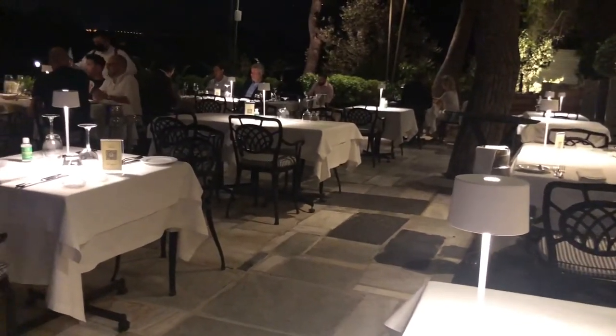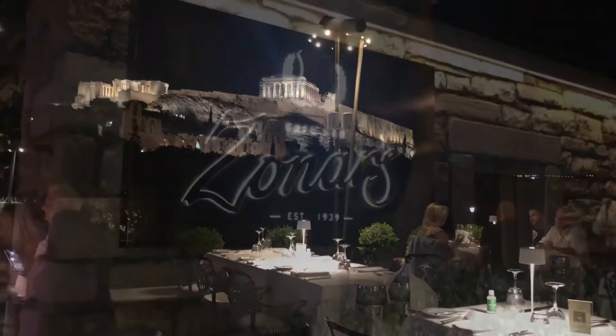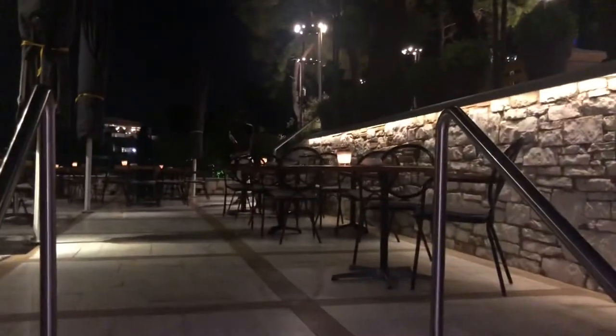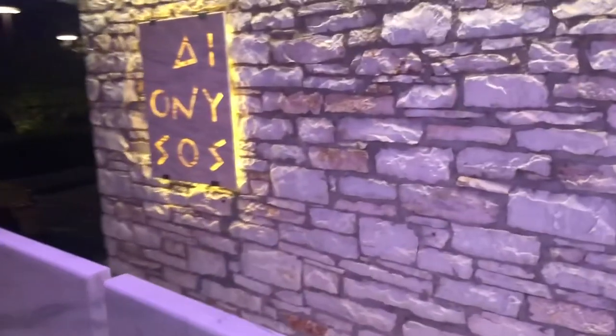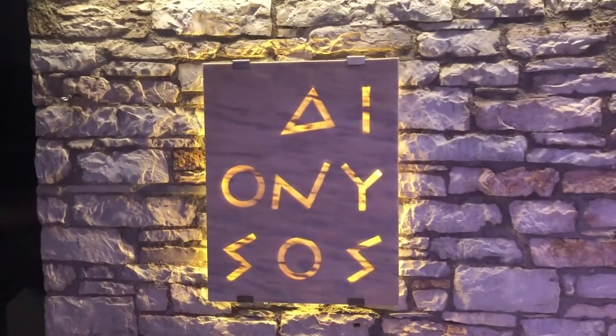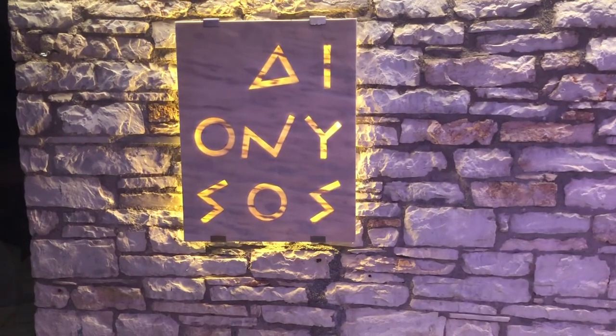It was a wonderful evening here in Athens, overlooking the Acropolis in Diyonisos Zonars restaurant. So here we are leaving Diyonisos. A lovely evening here, very nice food, beautiful views, amazing.